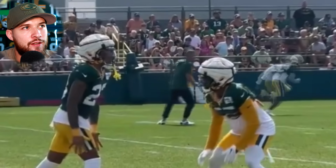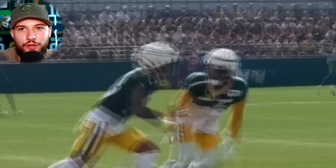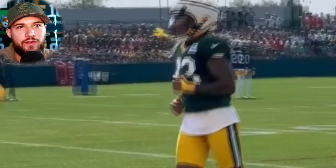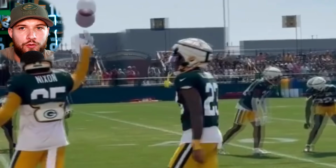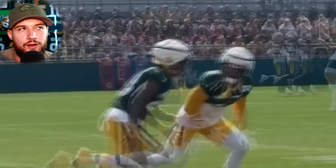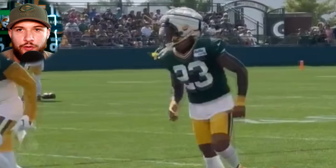Here's a clip of Jair Alexander going through a warm-up drill. He missed this first preseason game, but it was said to be a personal matter, so it wasn't the Packers simply giving Jair Alexander rest. It was for a personal matter, so maybe we'll see a drive of Jair here in week 2 versus the Denver Broncos, which I'd be all for.